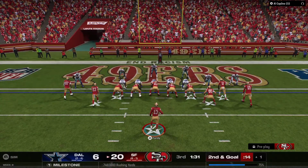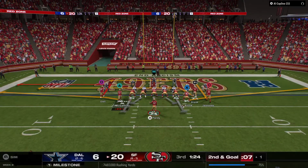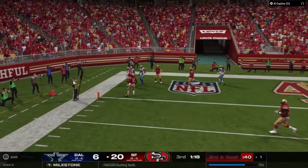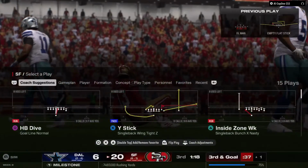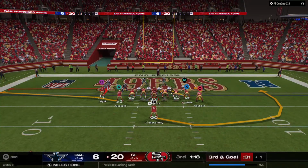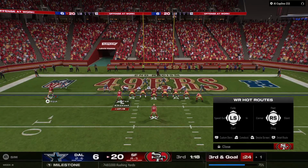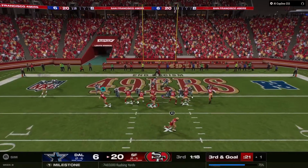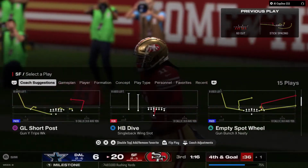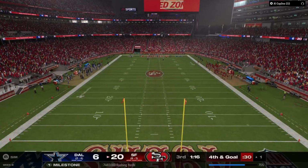The ball a little closer now. It is second and goal. Shotgun snap to Purdy. And he's forced to just get rid of it here. Now they're going to have to regroup and try again on third and goal. They'll put Ayuk in motion. Third and goal. Purdy to the end zone there, but it is incomplete. Brandon Ayuk, the intended receiver there. And now they're faced with a fourth and goal.